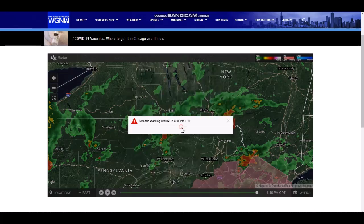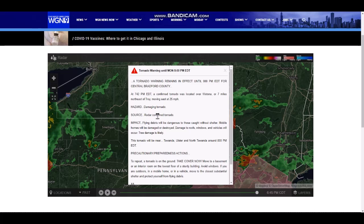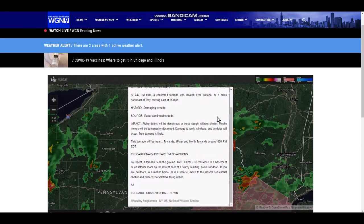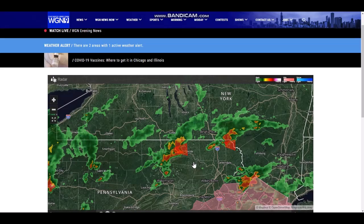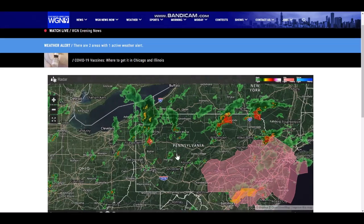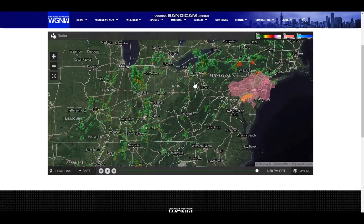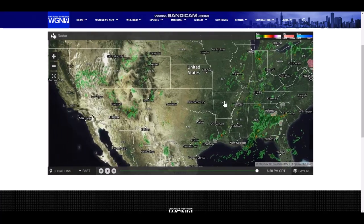And look at that, we actually have 2 tornado warnings. Radar confirmed tornado. It's a damaging one. So yeah, that's actually very bad. So please, if you have a tornado warning especially, don't go outside and try to see if you can hear it. That usually doesn't go well. So let's stay indoors when that happens.